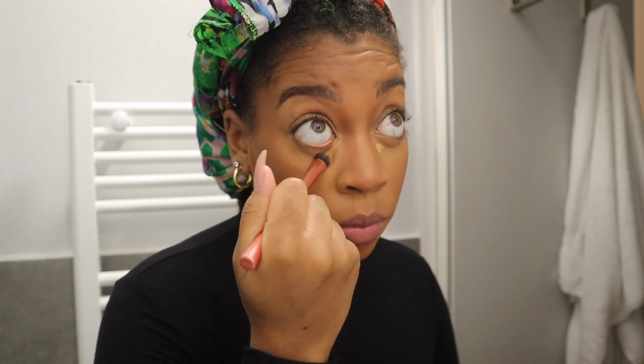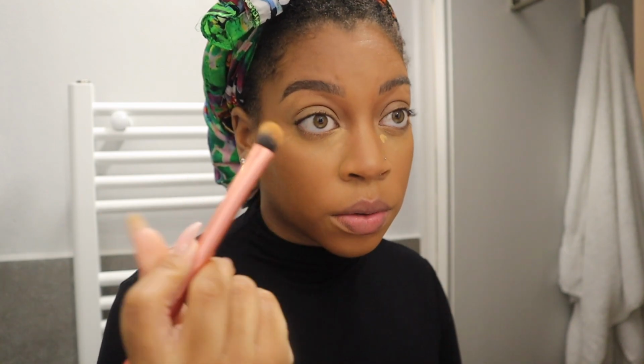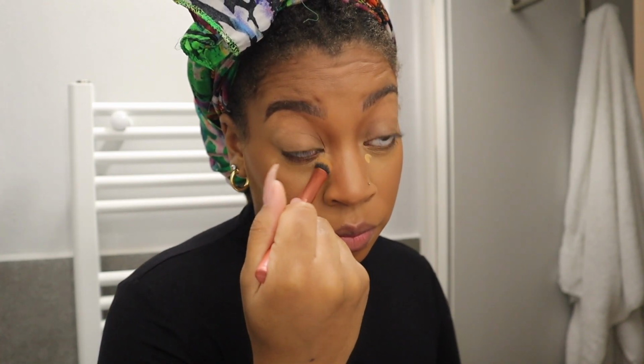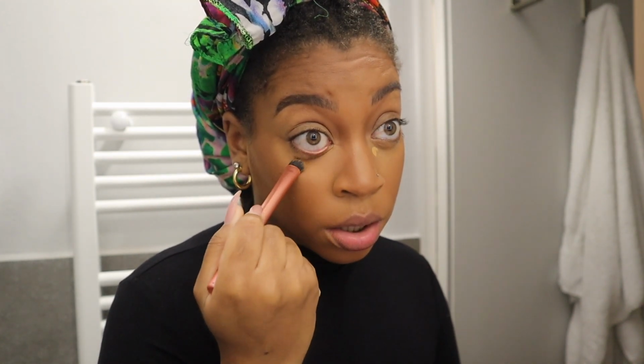Then I take a little bit more of that Too Faced concealer. Notice I said a little bit, because a little of this stuff goes a long way. I usually scrape the applicator against the bottle. This is just to brighten up that under eye a little bit more and bring back some of the brightness that we lost with our blending.